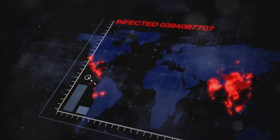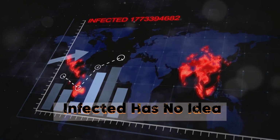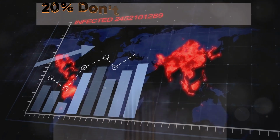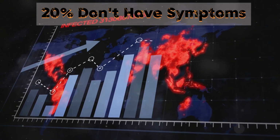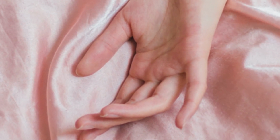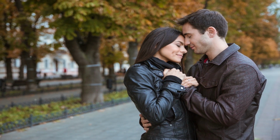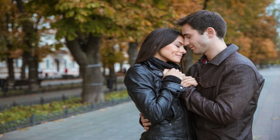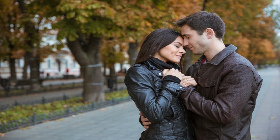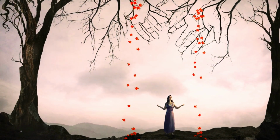The truth is that 80% of the people infected with genital herpes don't even know that they have it. For 20% of infected people, the disease is completely asymptomatic. This means maybe your partner had it without symptoms before you. Who knows? I believe you can prevent any unpleasant situations by talking to your partner about your genital herpes. You can even show them this video to help them understand what's happening to you.